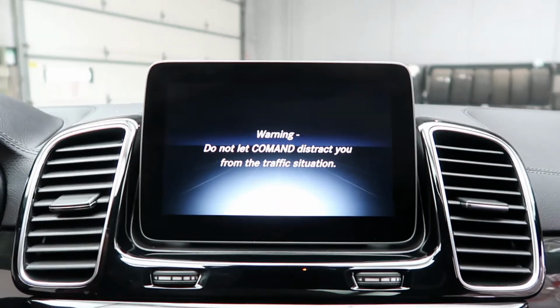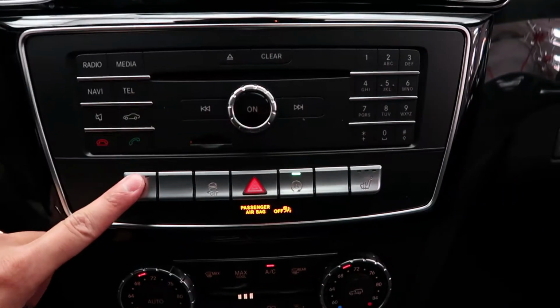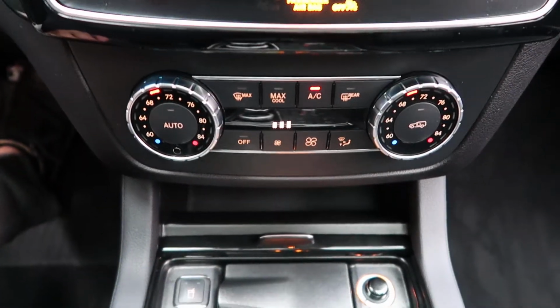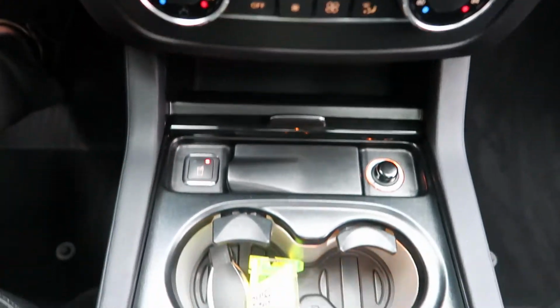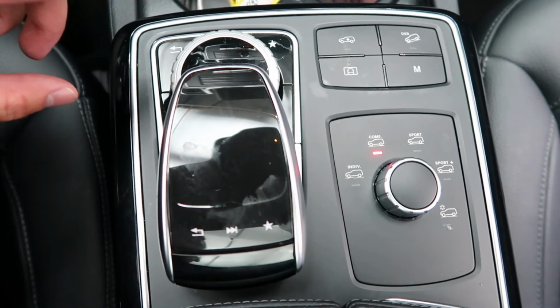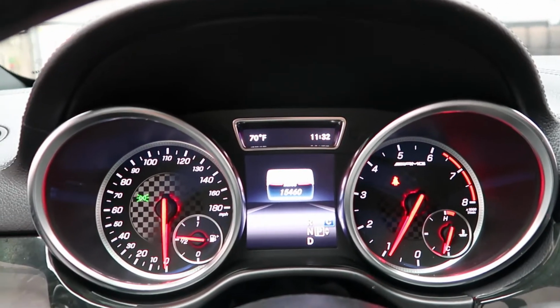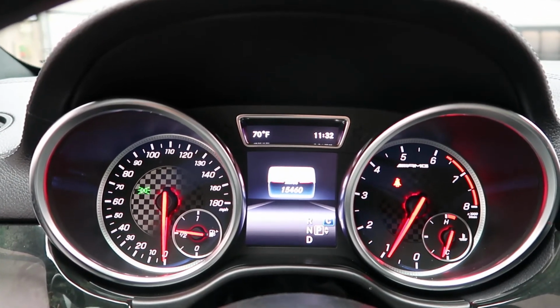media display, rear view backup camera, navigation, heated seats, dual climate controls, heated and cooled cup holders, dynamic select for different driving patterns, touchpad and wheel for our infotainment center. This GLE 43 AMG has 15,460 miles, Carfax and service records available online.